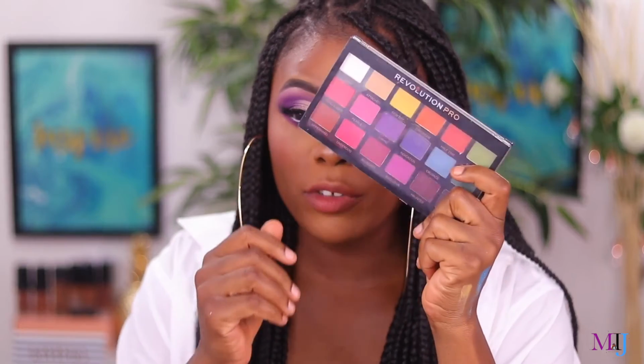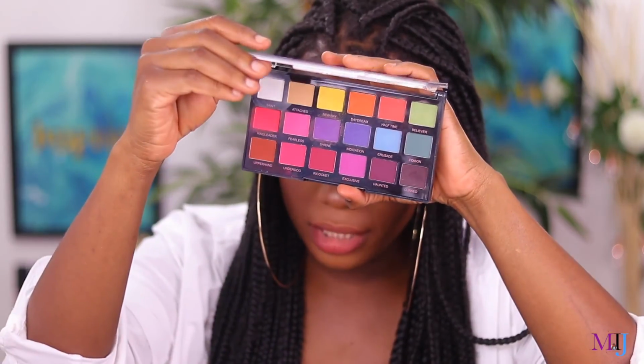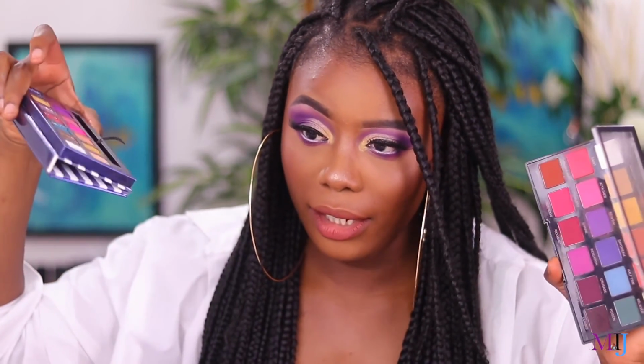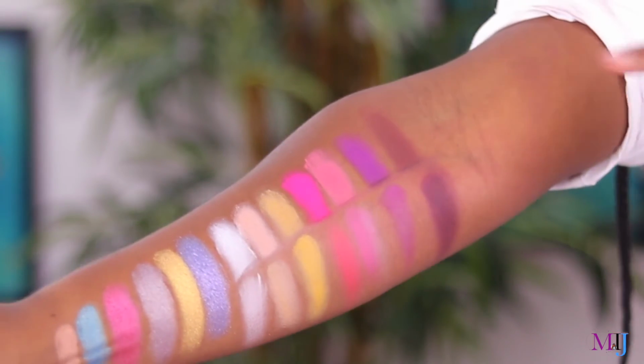Like if you have the Revolution Pro Regenerate palette, I know this one does not have a shimmer in it. This is all matte colors, but literally the colors in here are in here. I just noticed that. One or two are missing, but damn, they're very close. This is the Revolution Riviera palette up here, and this is the Revolution palette. One of the mattes, I combined a couple of shades to get to that brown, just so you can see that even if you can't get this exact brown, you can get something close to it by mixing two shades in the Regeneration palette together.